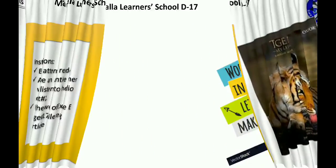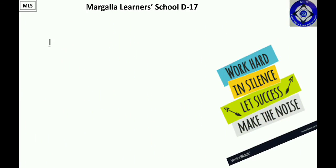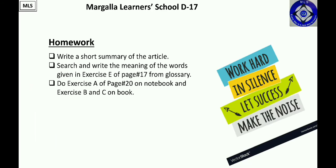Before reading this article, I am telling you your homework. You have to write a short summary of the article. Secondly, search and write the meaning of the words given in exercise E of page number 17 from the glossary. The words which you encircle, you have to find their meaning from the glossary which is given at the end of your books.